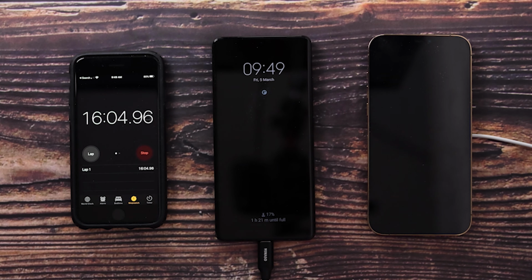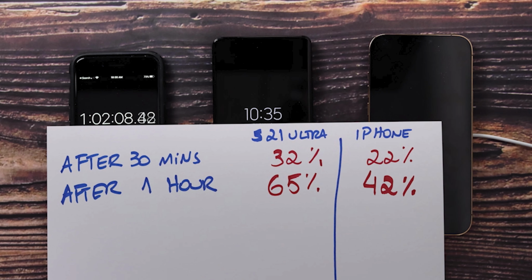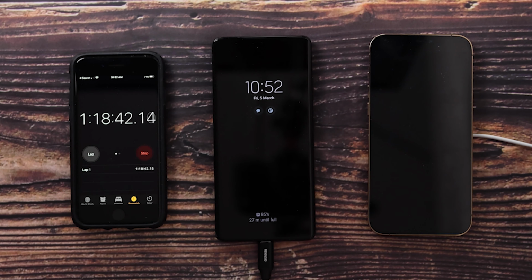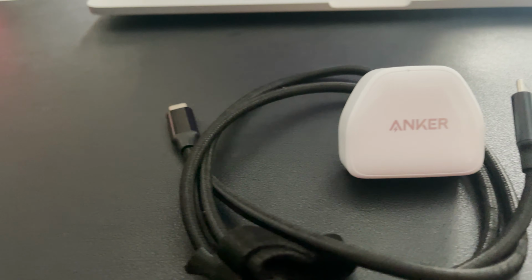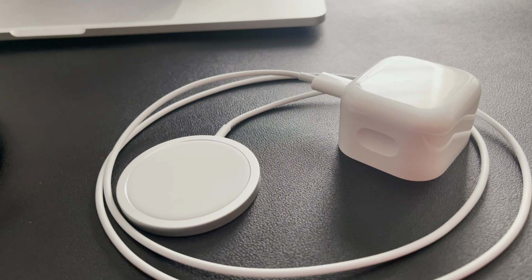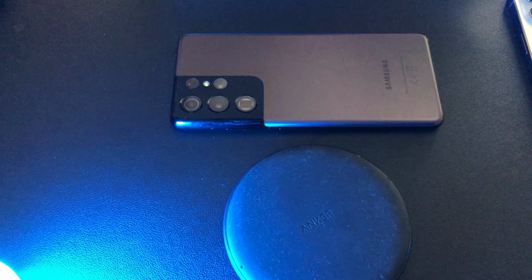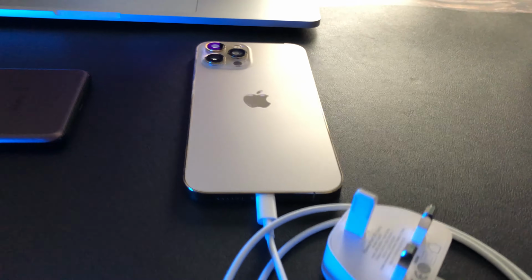But how long does it take for them to charge back up? I'm glad you asked, because it also depends on a few things like the adapters you're using and the method of charging. So I used fast charging capable adapters, but in different scenarios. On the first scenario, I used a USB-C cable to charge the S21 Ultra and the MagSafe charger to charge the iPhone. On the second scenario, I used a wireless charger to charge the S21 Ultra and the USB-C cable to Lightning to charge the iPhone. I'm just trying to replicate what most people would do.